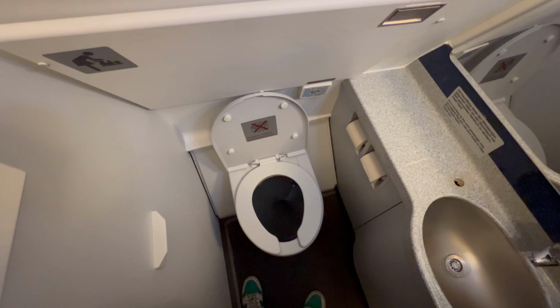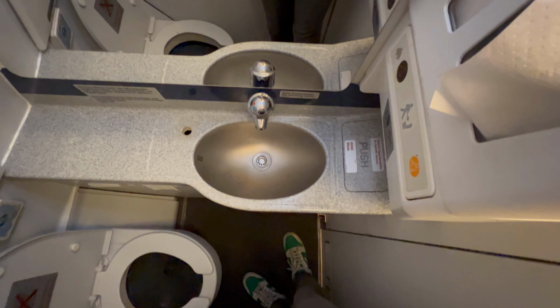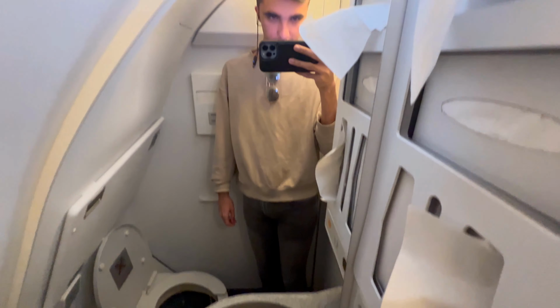The loo was clean and actually not as small as I expected, though there is nothing special about this loo. No amenities or decorations, but still clean enough, which is the most important part for me.